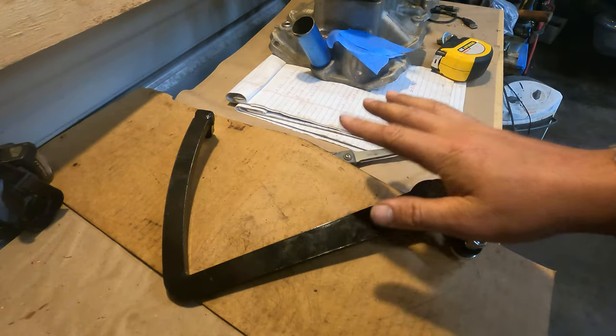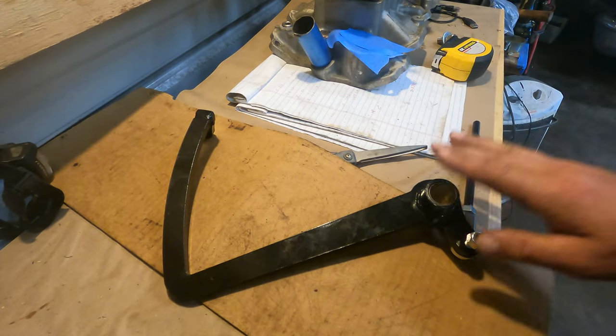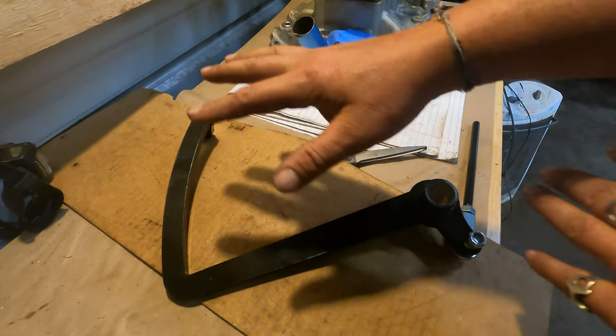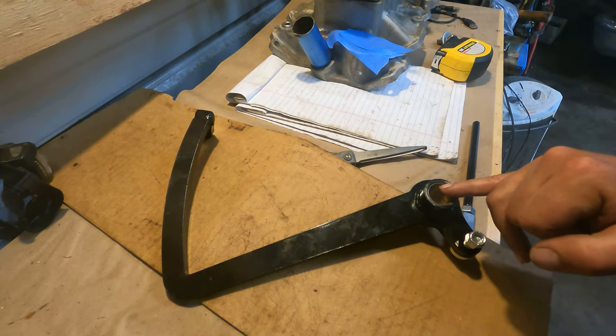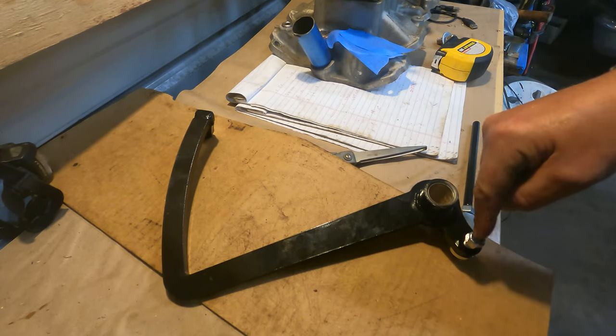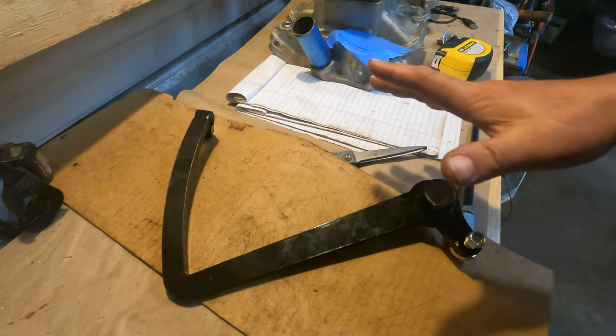A pedal like this is nothing more than a bell crank or a lever and a lever. So there's a pivot point. The ratio is the distance from where you push to the center of the pivot point, to where it pushes from the center of the pivot point. So you divide this number by this number, that's your ratio.